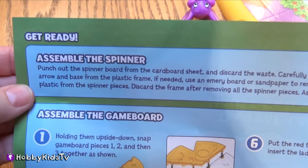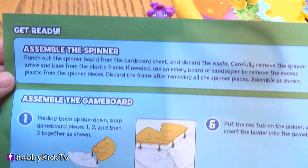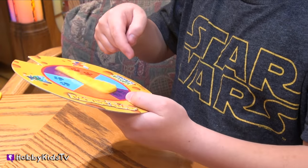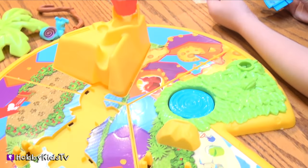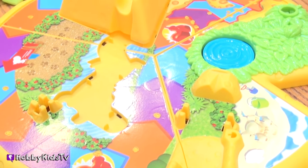First thing we do is assemble the spinner, and we're gonna assemble the game board. So let's do that first. Hobby Pig's got the spinner going. Yay. And Hobby Frog's got the game board all put together. Where's Hobby Papa? Here's Hobby Papa.